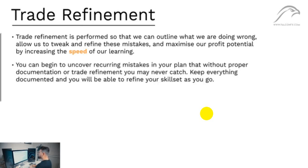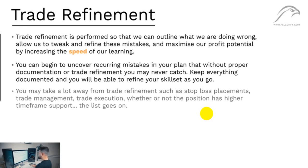You can begin to uncover recurring mistakes in your plan that without proper documentation or trade refinement you may never catch. Keep everything documented and you'll be able to refine your skill set as you go. You may take a lot away from trade refinement, such as stop loss placements, trade management, trade execution, whether or not the position has a higher time frame support. The list goes on. There's so much that you're going to gather.